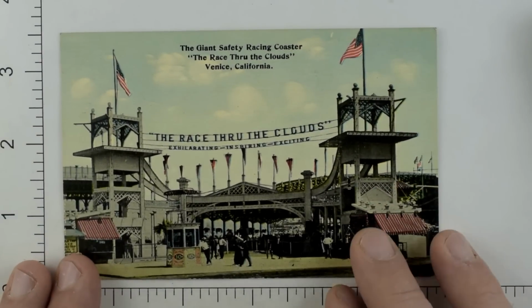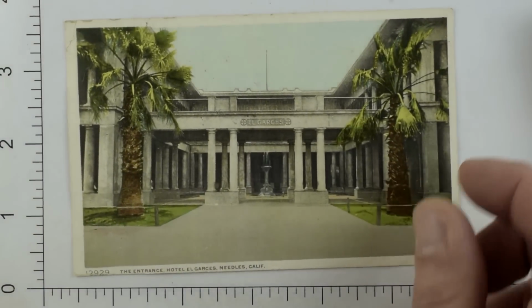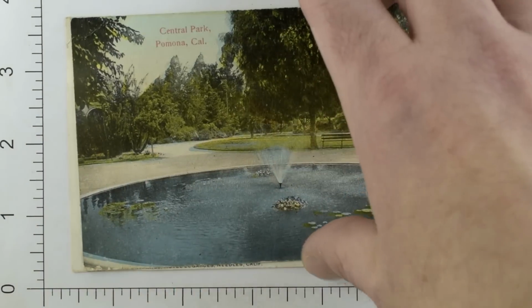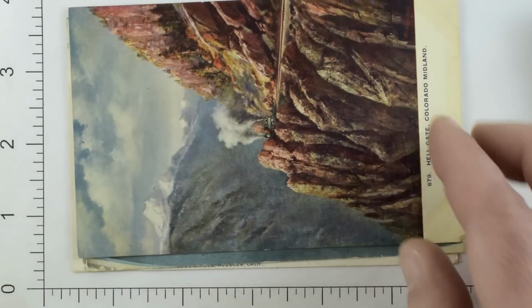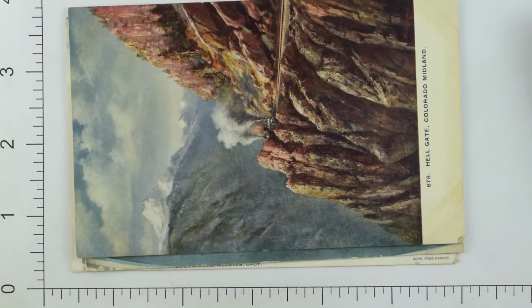Now here's an amusement park one, racing coaster. This one could be a good one. I'll probably put $34.50 and see what happens. Hotels in Needles, California. This one should be a good one. Maybe $17.50 or higher. Here's another good one, Pomona, California. It's a Central Park. I'll have to look that one up, but probably say $12-15. Hellgate, Colorado. I'll look this one up too, but this is a Midland Lines. Probably $17.50 I'll put on it. Take what I can get.